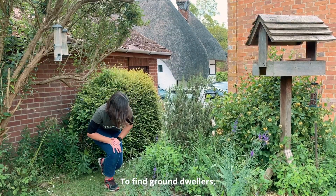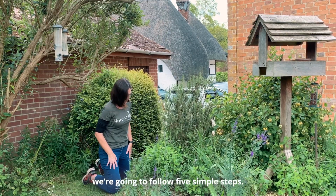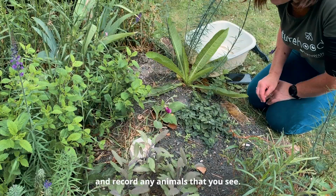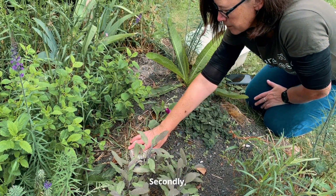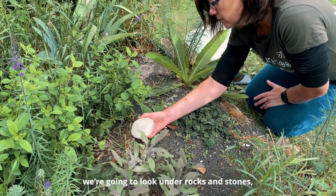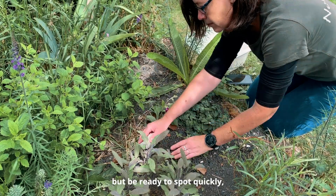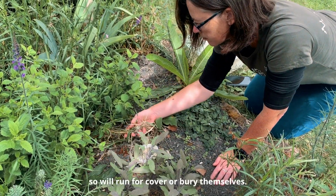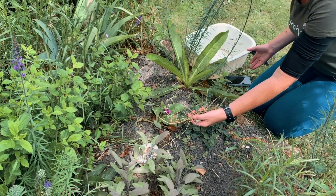To find ground dwellers, we're going to follow 5 simple steps. Firstly, stand and scan your site and record any animals that you see. Secondly, we're going to look under rocks and stones, but be ready to spot quickly, as the animals under these generally don't like light, so will run for cover or bury themselves.